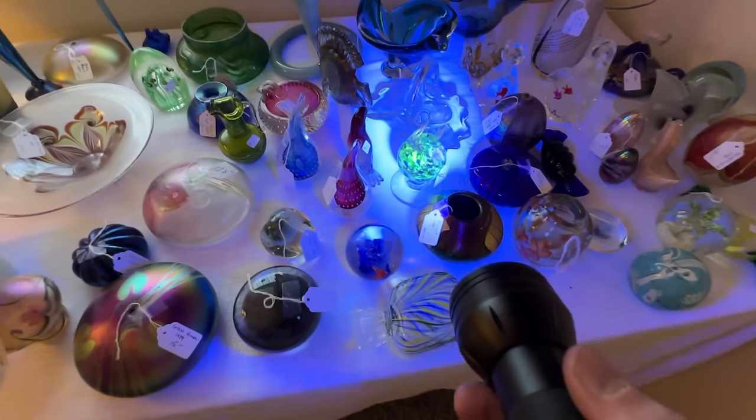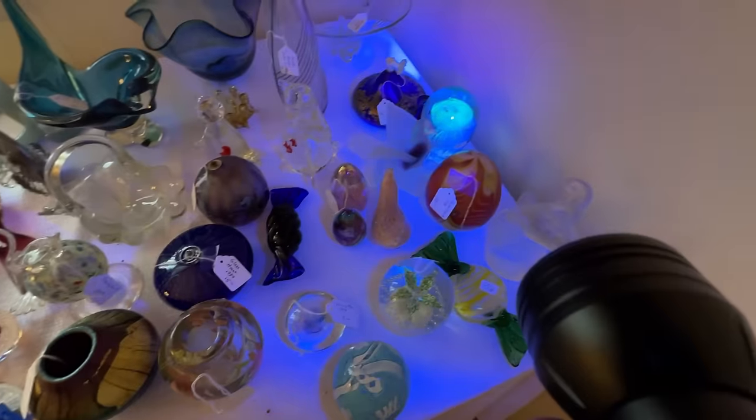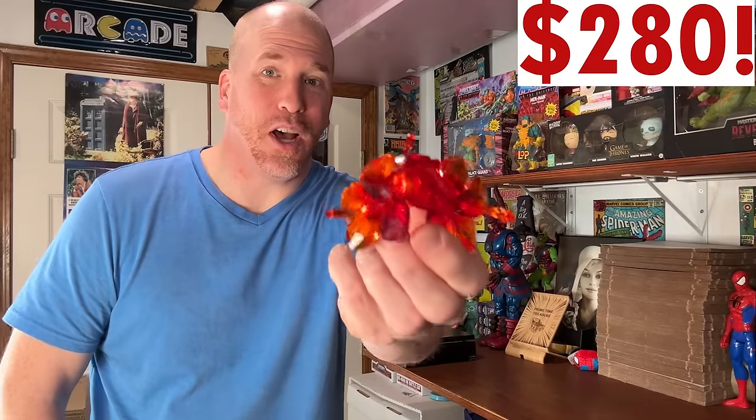Ooh, look at this. This one's glowing. Look at this. Is that like a jellyfish inside? Sourced for $10, sold for $225. Sourced for $10, sold for $280. Welcome to the estate sale of a lifetime.